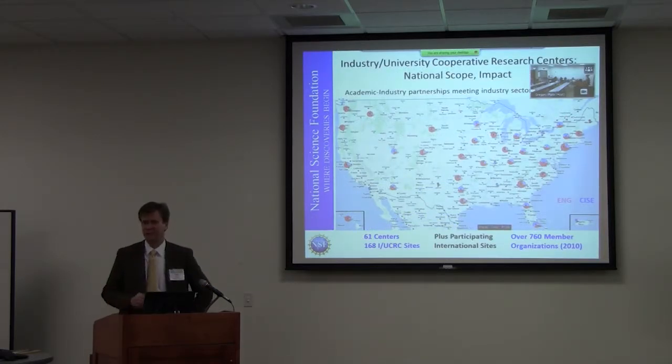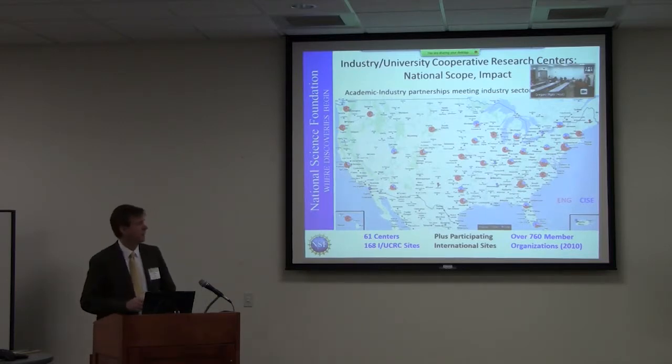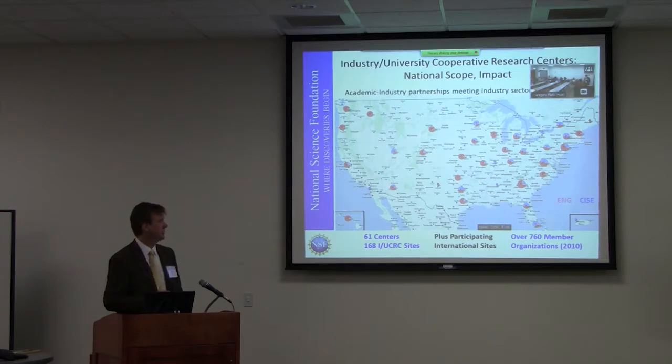Overall, the center's now number 61 across the United States. This map gives a little indication of the geographic spread, which is significant. We have 168 sites, different universities involved in those 61 centers. So the strong emphasis is on multi-university centers, as you are looking towards other partners to build the center further, develop the base, and create larger center activities.